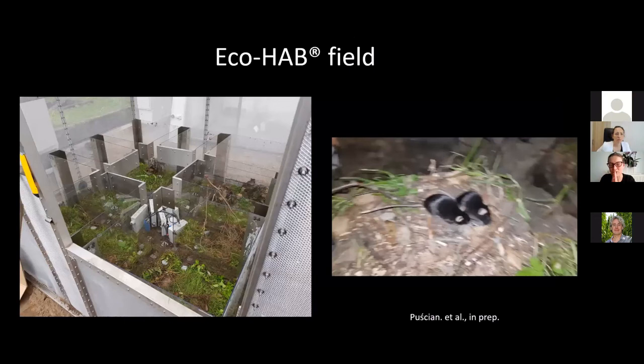And to top it all off, I would like to briefly introduce the fact that we have created something called Eco-HAB Field. We have those pens in which we have compartments connected via underground corridors in the field, in our outfield station of our institute. The idea is exactly the same.